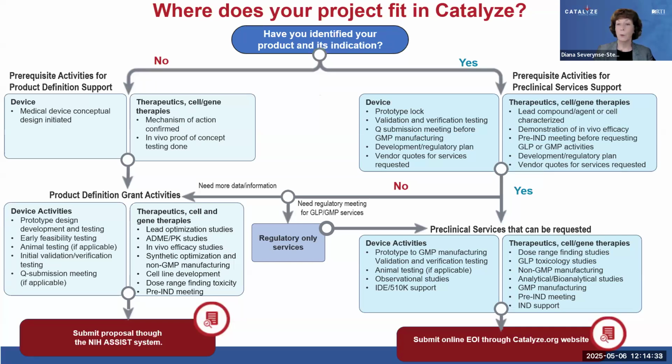You demonstrated in vivo efficacy. You're looking to either engage with FDA in a pre-IND meeting, or maybe you already have. You have a clear development and regulatory plan. And in both cases, to apply for preclinical services, you will need to have not only engaged with FDA if you're requesting GLP or GMP activities, but you will also need to have vendor quotes for services at the time you apply that need to be relatively recent.